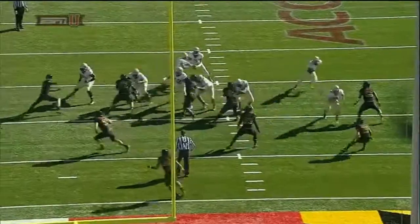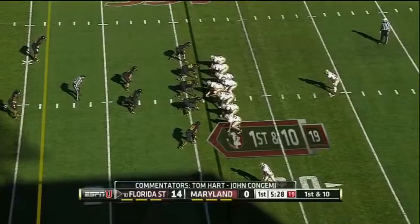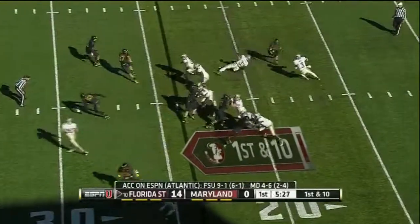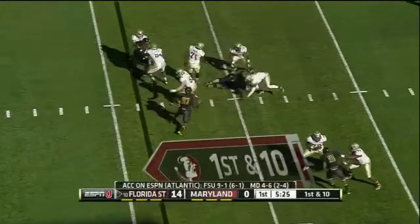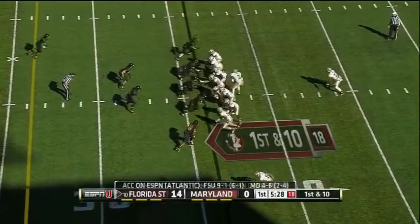O'Leary, side of the field, O'Leary from the tight end spot, just runs a short corner. First down on their opening drive. Key first down on their opening drive. Pressure came.